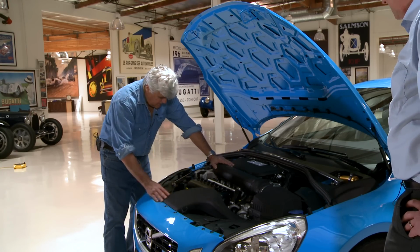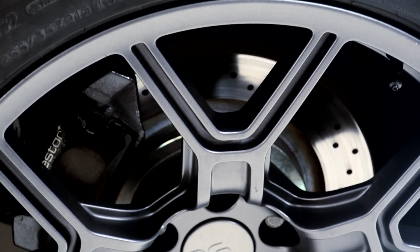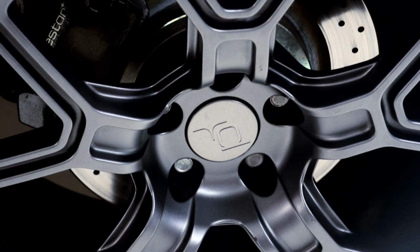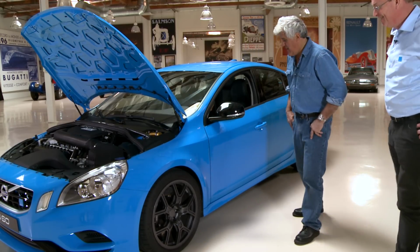Very nicely done. Tell me about the wheels. That's something we're a bit proud of. It's our own wheels, designed specially for this car. It's a milled wheel. It's a nice looking wheel. And I would almost say there's a V for Volvo, but maybe I could be projecting. But no, it looks very nice.